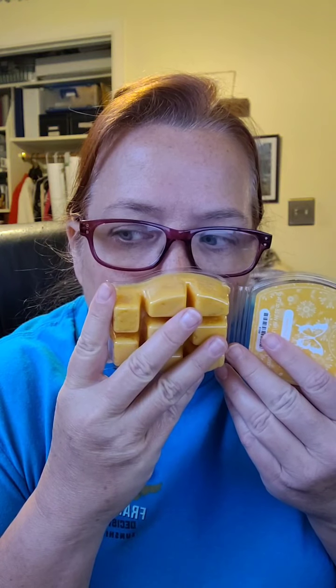Next up is Scarlet Sunflower. Juicy apple and a hint of red cranberry are brightened by a scarlet sunflower turning to face the sun. So typically when I think of sunflowers, it's in the fruity category, I think more of spring, summer. Not really necessarily fall, but okay. Now that's interesting. I think I'm smelling more of the cranberry. I like it. It's good.